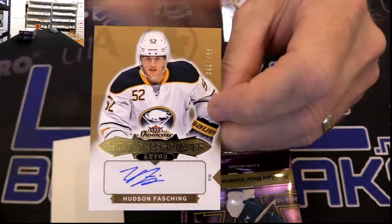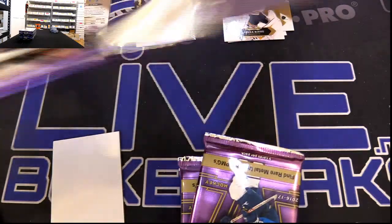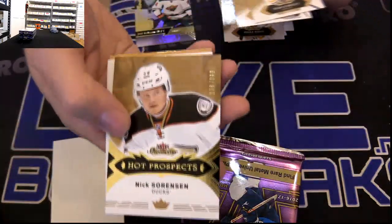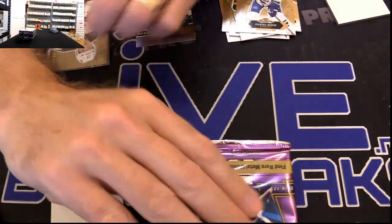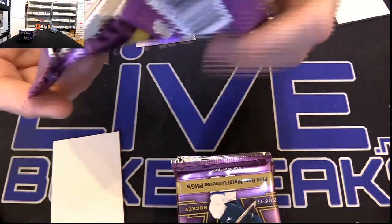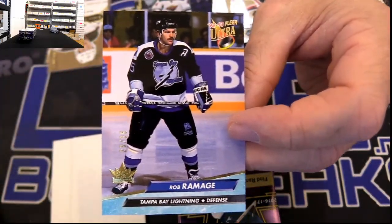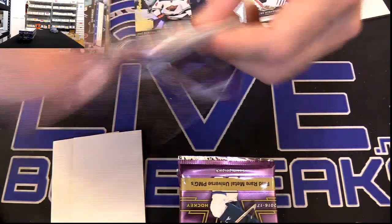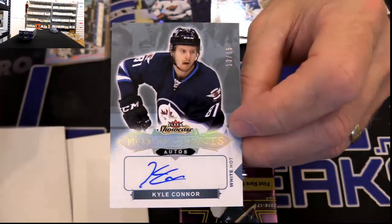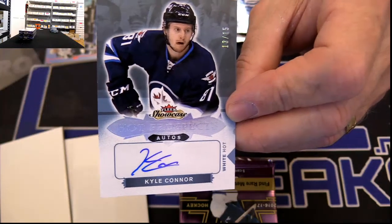these autos in a row. Hudson, $4.99. Nick Sorenson, $3.99. Nice. Another short print to 25. Rob Ramage. Kyle Connor again. This one's the 15. Short print.